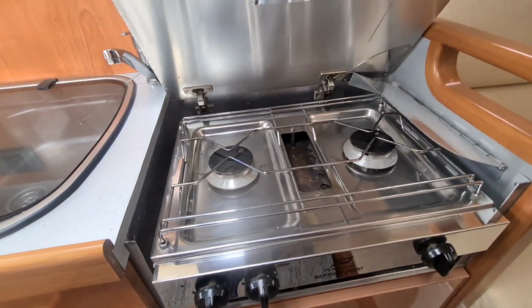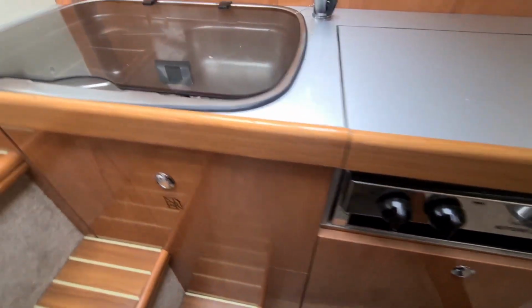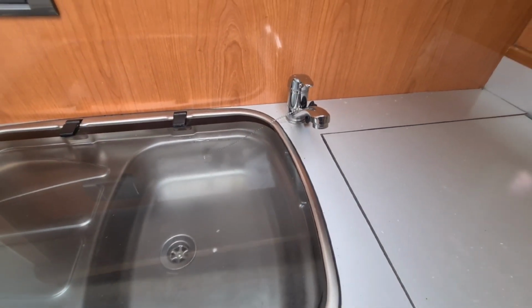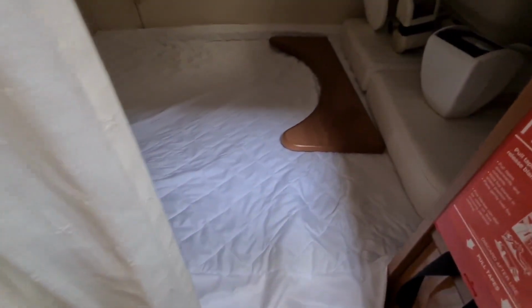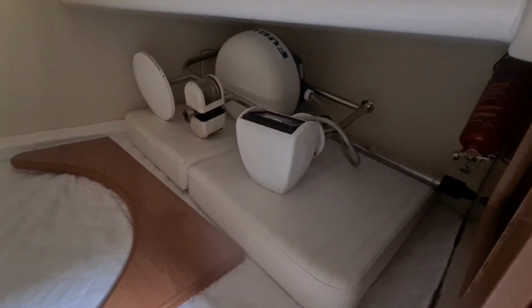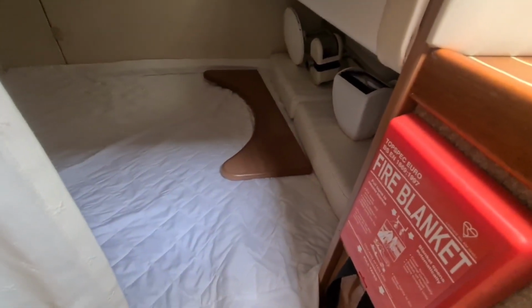To the port side we have a Plastimo Neptune 2-burner hob and grill. Stainless steel sink and drainer with mixer tap to port. The rear berth on these is just tucked under the cockpit sole. Again, reasonable size berth. You can also see the radar scanner, which has just been removed for the time being, plus the table extension to make up the forward berth.